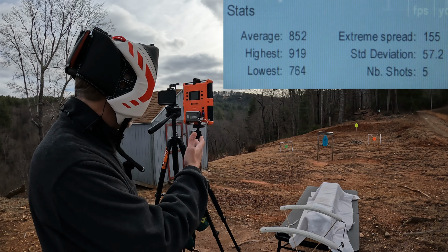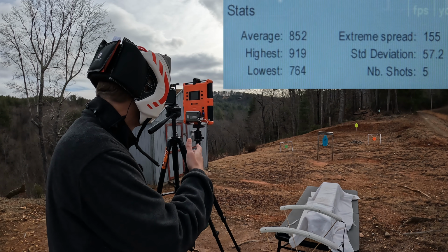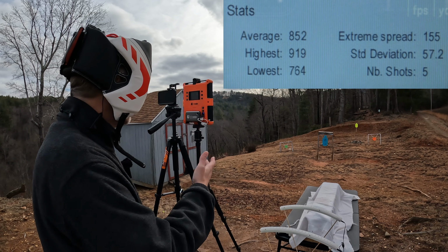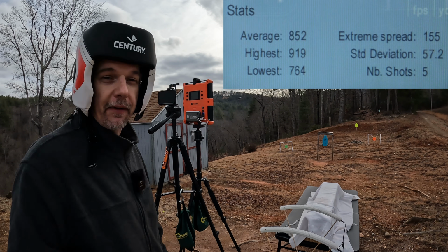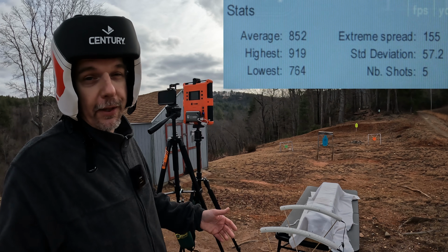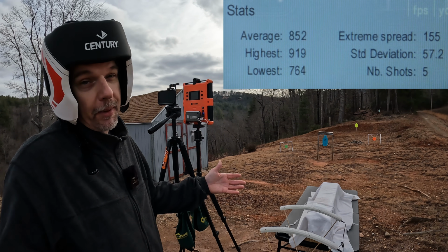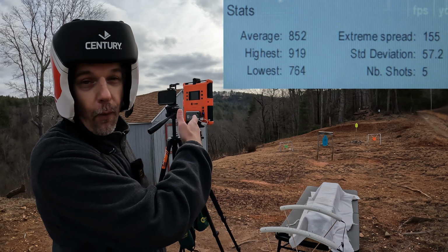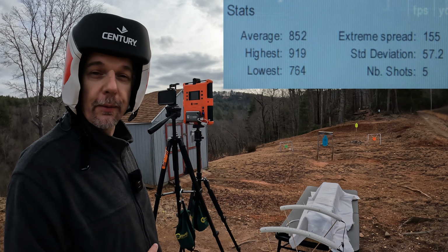Now we did have a high of 919. I believe that was that first one, and that low snuck down to 764 for whatever the reason. So that opened our extreme spread way on up to 155 with a standard deviation of 57.2. Now this is 22 LR, so you expect some craziness here and there, but it is premium stuff. So again, I don't know why this spread is like it is, but it is what it is. Let's get this stuff reset and let's see what the champ can do.